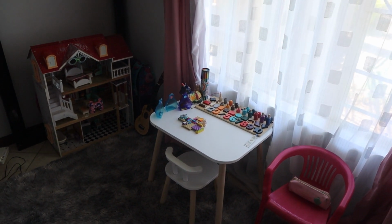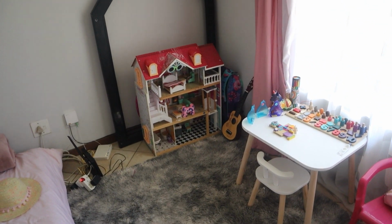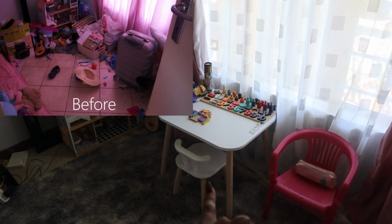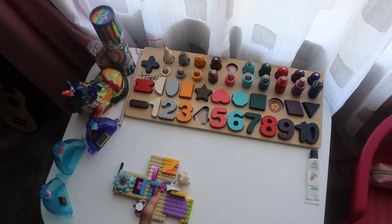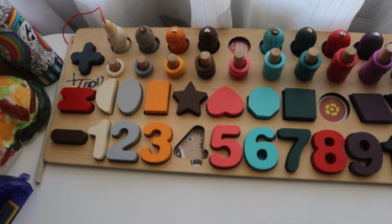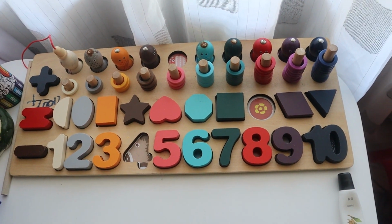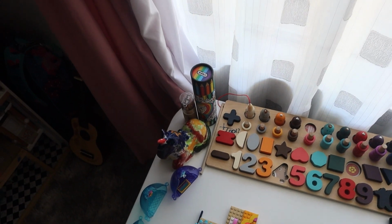So this is what my daughter's room looks like currently. We've got the table and chair that we set up and some of her items on it. We've got this numeric board on here. Some of the pieces are missing and yet to be found somewhere in the house. But yeah, we've got her Legos that she's playing around with.